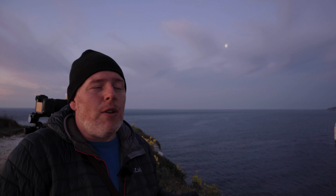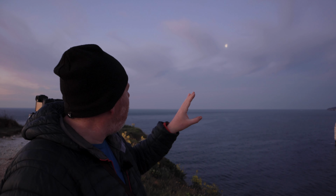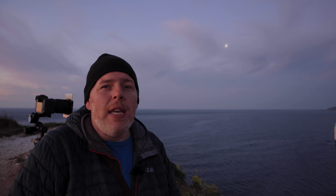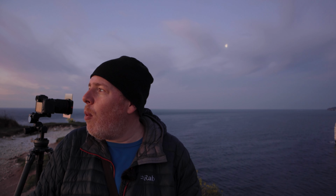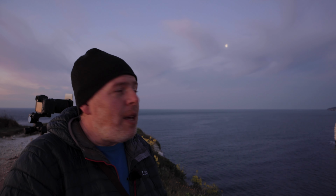Well, it's about 20 minutes till sunrise at the moment, and this shot really isn't going to come into play until maybe just a fraction before sunrise when the sun's just starting to peak and hit these clouds up the top here. That's the only time they really colour up. But what we're really waiting for is as the sun breaches the horizon and starts casting its light onto these chalk stacks, bang, they're going to absolutely erupt, hopefully, with colour.